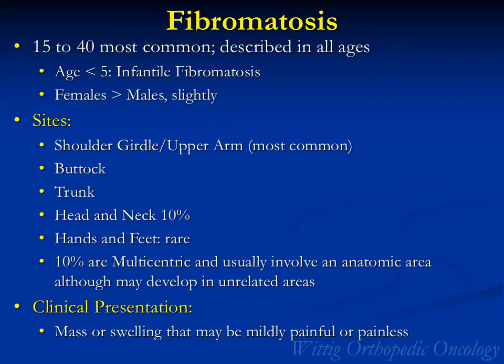Fibromatosis occurs most commonly between the ages of 15 to 40. However, it's been described in all age groups. When it occurs in a patient less than age 5, it's referred to as infantile fibromatosis, and females are affected slightly more than males. It particularly likes to occur around the shoulder girdle and the upper arm. That is really the most common site, followed by the buttock, the trunk, the head and neck.